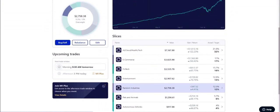The other change I made is that this random industry slice used to be called aerospace technology, but really the idea behind that is like, hey, how can I invest in the space race? And there really aren't that many companies right now where that's plausible, where they're publicly traded, where you can invest in something that's that far out.